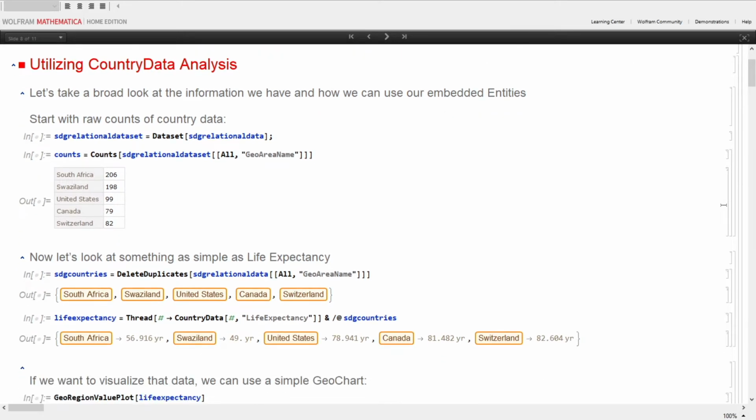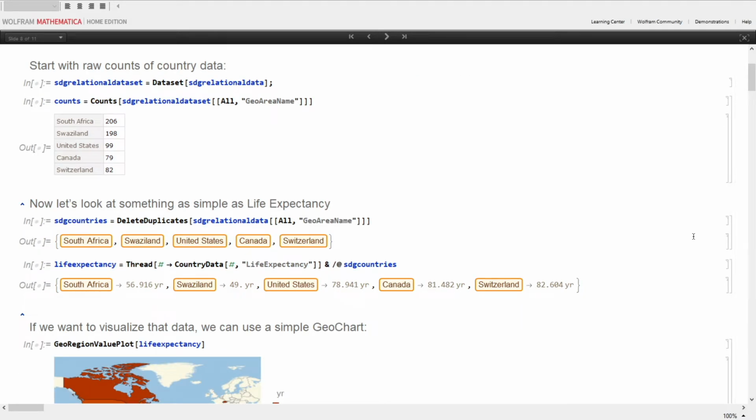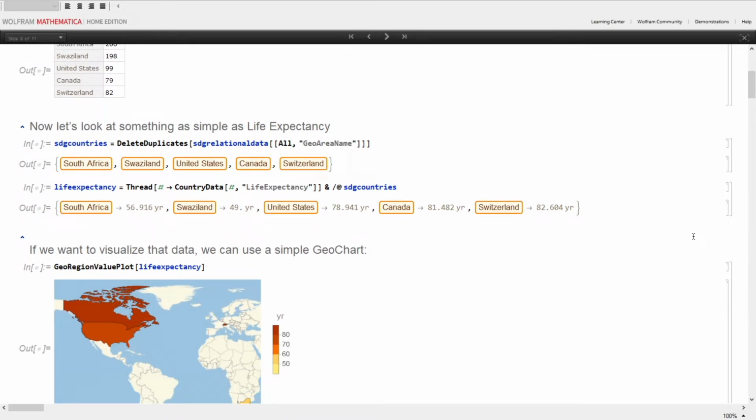So doing something relatively simple, we start with the raw counts for country data. How many countries did I put into my sample set? You see I've got 5, and you can see how many data points I have for each of them. Because it wasn't just countries, but actually entities that we incorporated, we can then take that information and pull in more information from Wolfram. So let's look not just at what countries they are, but let's pull the life expectancies for those countries.